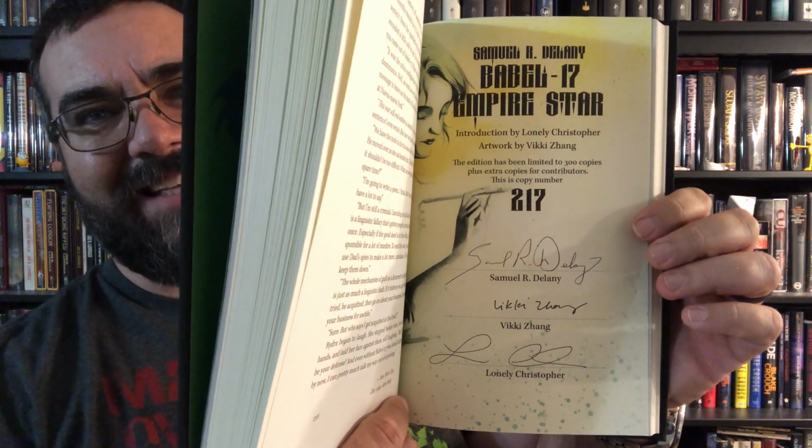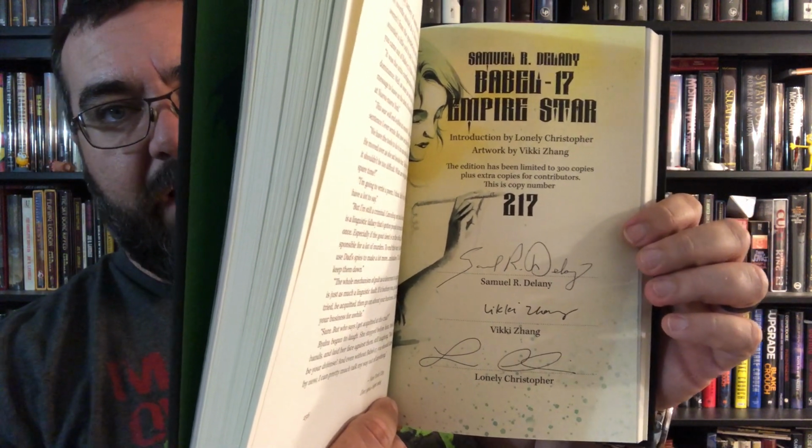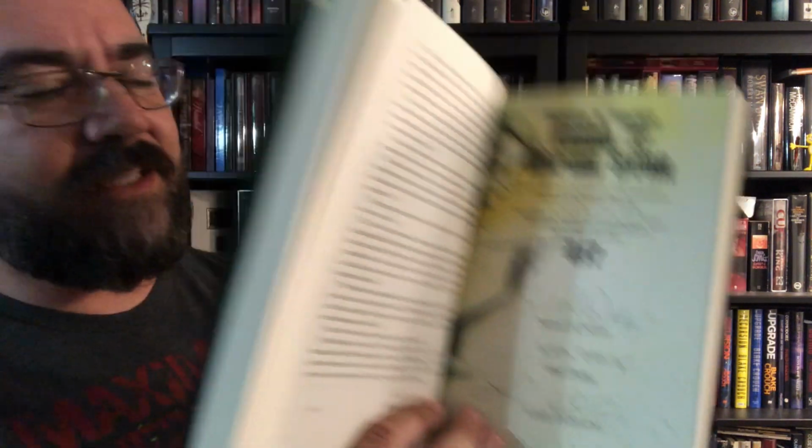Makes sense. So it's at the end of Babel-17. For those of you looking for your signature pages, just flip to the end of Babel-17, right before you get to Empire Star. There it is. And mine is number 217 of 300 signed and numbered copies. So I said 5. I thought 5, but it's 300 signed and numbered copies.